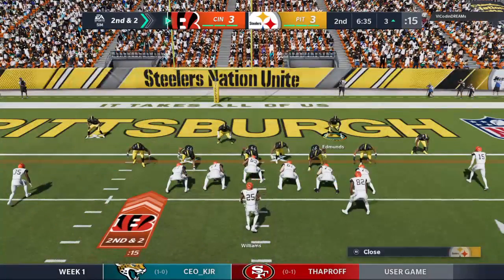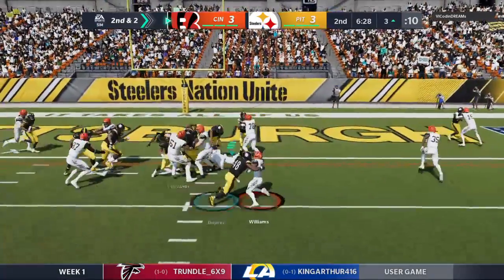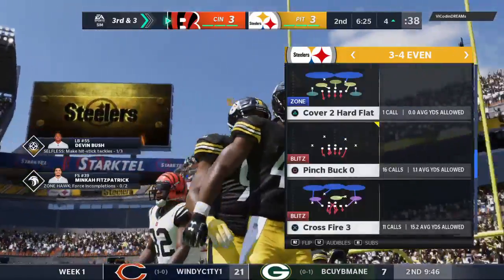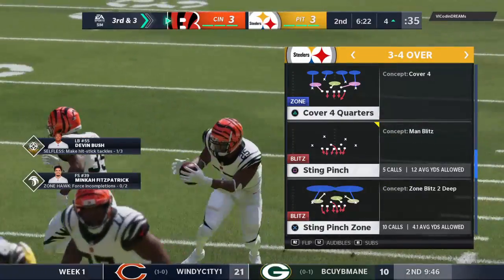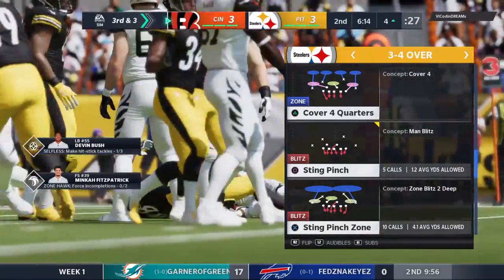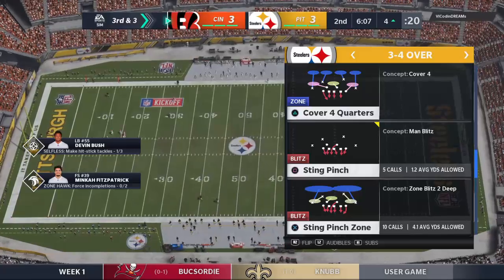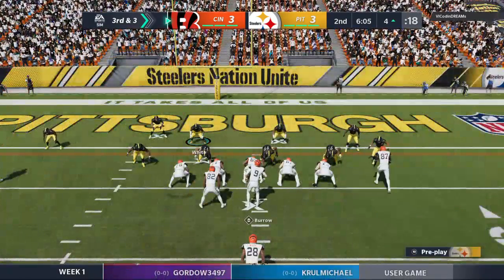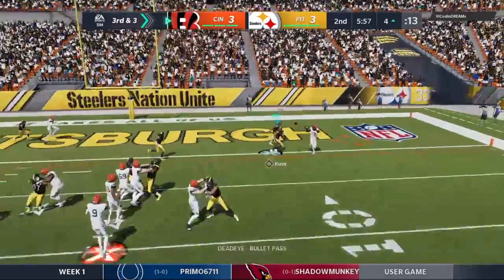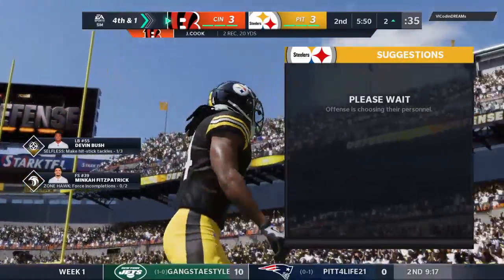Here's 2nd and 2 now from the 3. And this one will wind up with him losing yardage back to the 4-yard line. They'll lose a yard on the play, so now they need 3 yards on 3rd down. And it's 3rd down. This time, Burrow will look to throw. He's got it. Well, this is going to depend on the spot, but it's not a very generous one. He looks to be about a yard or so short.